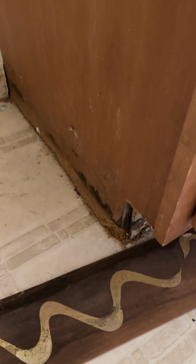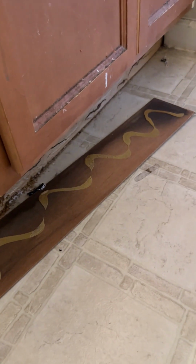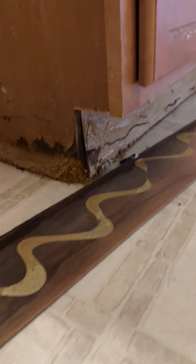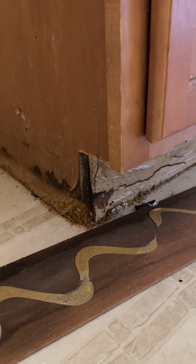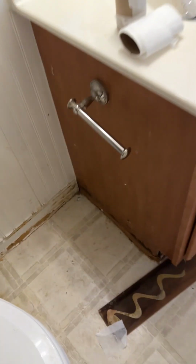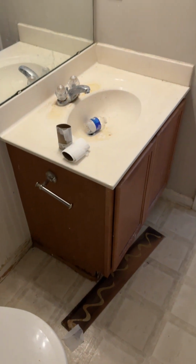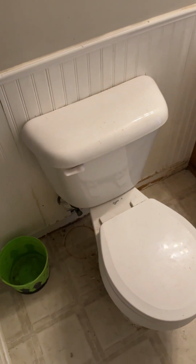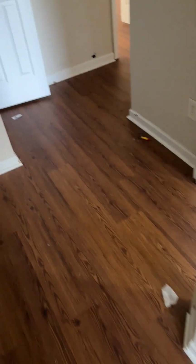of time. It has rotted the wall. On this side, also rotted the wall and rotted the cabinet. And the front of this cabinet is off as well. But you can see the rot on the bottom of the cabinet. And again, that's going to be considered a long-term issue, something that had been going on for some time where the tenant did not notify the landlord.